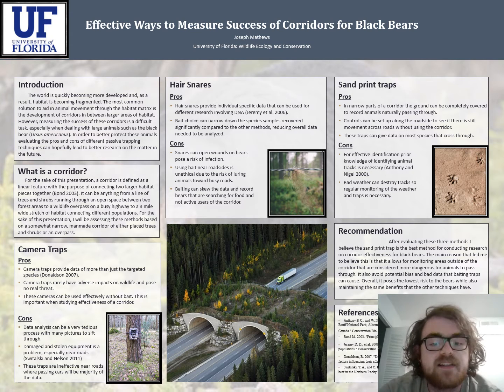For the sake of this project, I'm just going over smaller man-made corridors because it's typically what people are measuring for. If you're spending the money to make these things, you want to make sure they're successful. So I did 3 different techniques. The first one is camera traps.